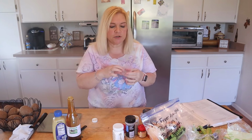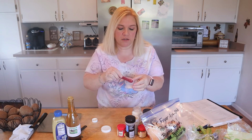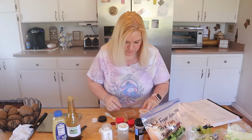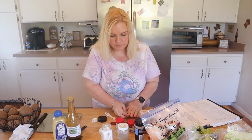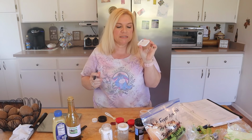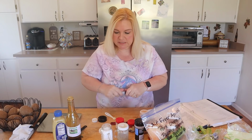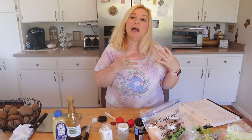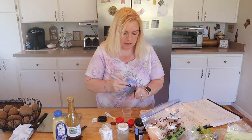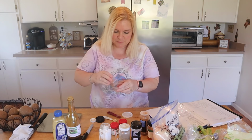And then the next thing I'm going to do is put my seasonings together. I'm just going to put them in these little containers that I get at the Dollar Tree. And then I'm going to mark that with a P, because this is going to be for the pork topping. Because then we're going to be putting some spices together for the actual apple stuffing. So for this one, I'm just going to put an A on my lid. All right, let's switch this over.